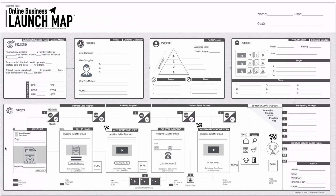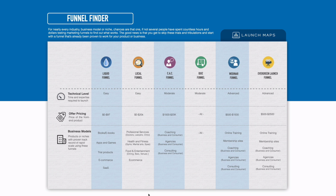You have to know what to use as a lead magnet, what image to use in your ad. You need to create one video that walks people through the value you're providing for them and gets them to either book a call with you or buy your product, and you need to do it right. So there's a lot of stuff you could do, a lot of funnels you could launch. You want to make sure you're launching the right one for your specific business model.